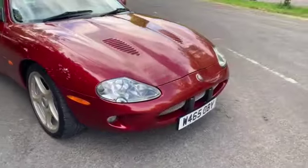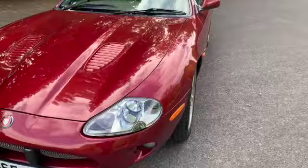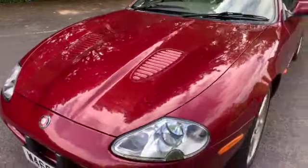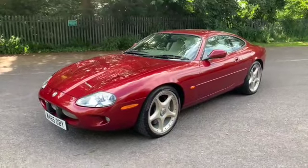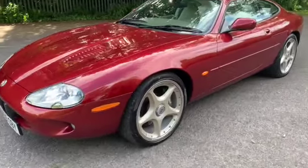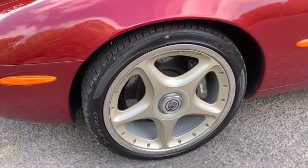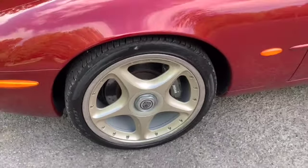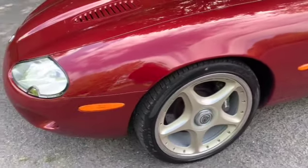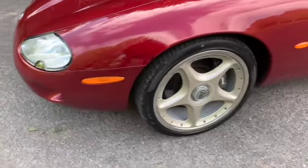It's in a beautiful red colour. Don't you just love the vents? That looks fabulous. It reminds me of an E-Type. And look at the wheels, the 20-inch 255/35 R20s on the Paris wheels, the rarest wheels that you can get. It's got the headlamp wash with xenons.